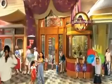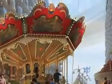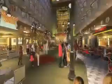So we wanted to create an experience where families could enjoy together. It's just a fun place to be. It's a family hangout. And it will feel a little bit like you're on the boardwalk at Atlantic City or Coney Island or wherever it may be.